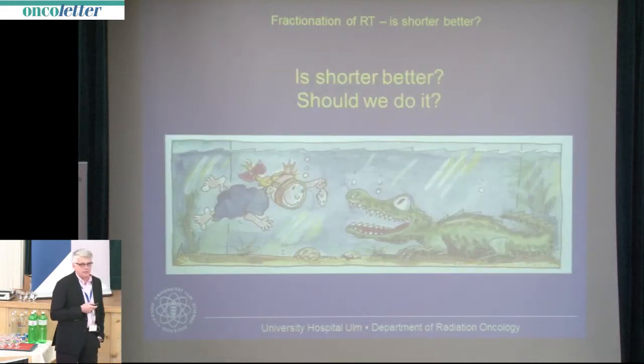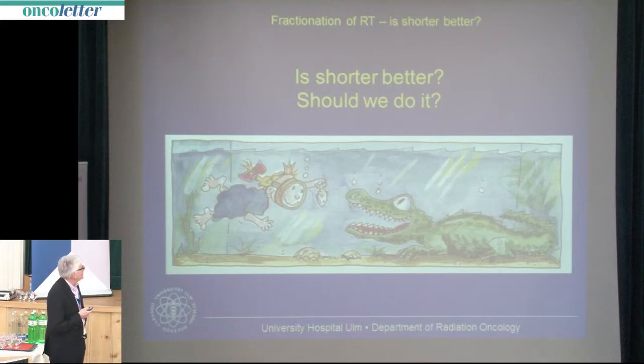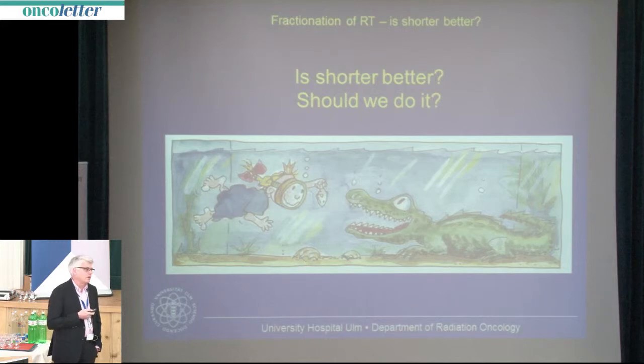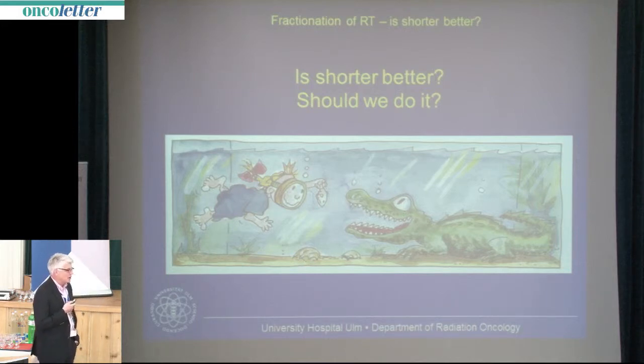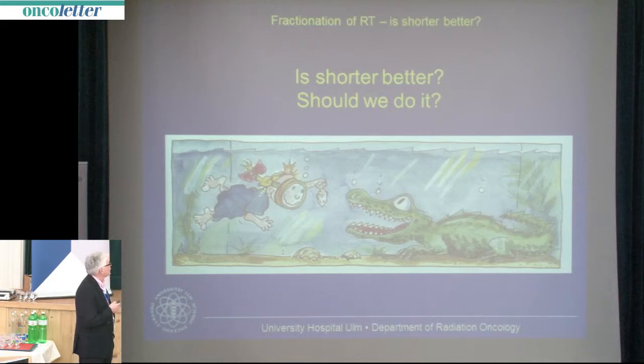Is shorter better? I think radiation oncologists have to be a little bit careful what they are doing. And I think for the moment, it's better to wait and not to use these high single fractions until other colleagues will show if the late side effects will increase or not. I personally would not be the first to show that there is an excess of late GU toxicity or so. So I think this picture describes the problem relatively fairly. Thanks a lot.